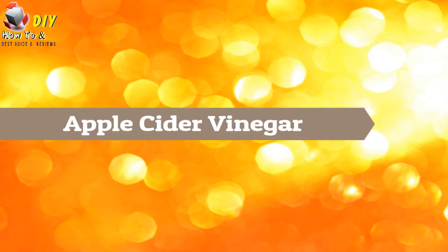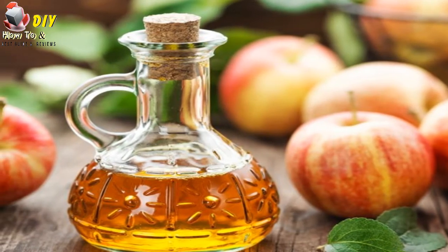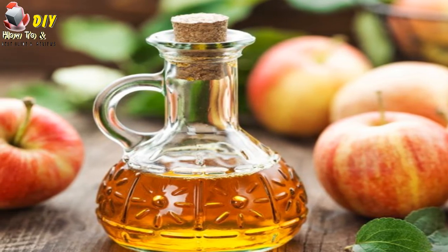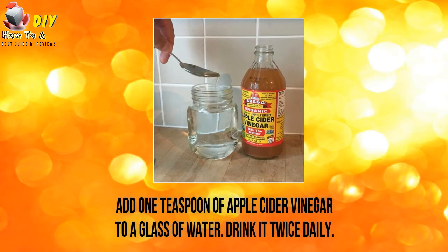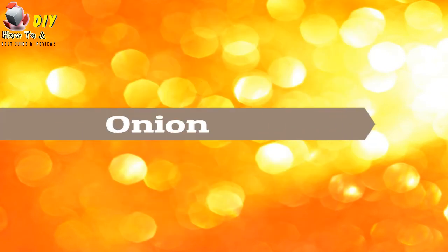Number 4 is apple cider vinegar. Apple cider vinegar relieves water retention by replenishing potassium in the body to help reduce the sodium level. Add 1 teaspoon of apple cider vinegar to a glass of water. Drink it twice daily.